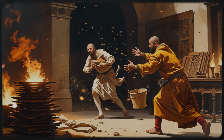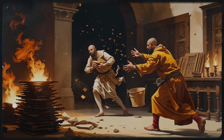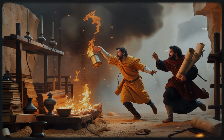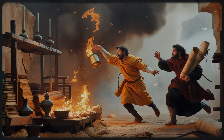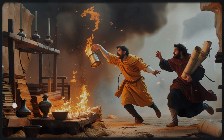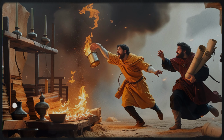Still, the life of a scribe wasn't open to just anyone. It took years of grueling training, memorizing hundreds of cuneiform signs, mastering the art of cutting and shaping clay tablets to the perfect thickness, and learning the stylistic flourishes that could make the difference between a legible decree and something that looked like a toddler's doodle.